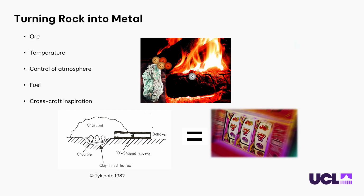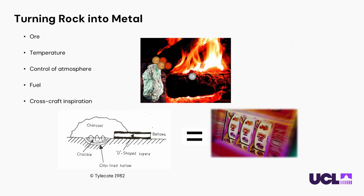So to turn rock into metal, you need your ore, your temperature, you need to control the atmosphere, you need some fuel, you need some inspiration. But what you would usually find would be the hole in the ground with a crucible, with charcoal, with air supply. But that would literally equal winning a lottery in archaeology. What we usually find are small fragments of the process, and then we try to blow up the picture and understand in reverse engineering what has actually happened.